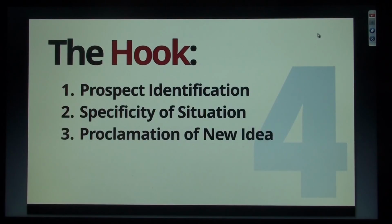The third piece, the proclamation of a new idea, the proclamation of something new. And this is critical, right? And you'll see this. And then, of course, the most valuable aspect of all of marketing is the big promise, right? That there is a promise of payoff, that there's a promise of benefit, that there's a promise of change, result, transformation. Prospect identification, specificity of situation, proclamation of a new idea, big promise.